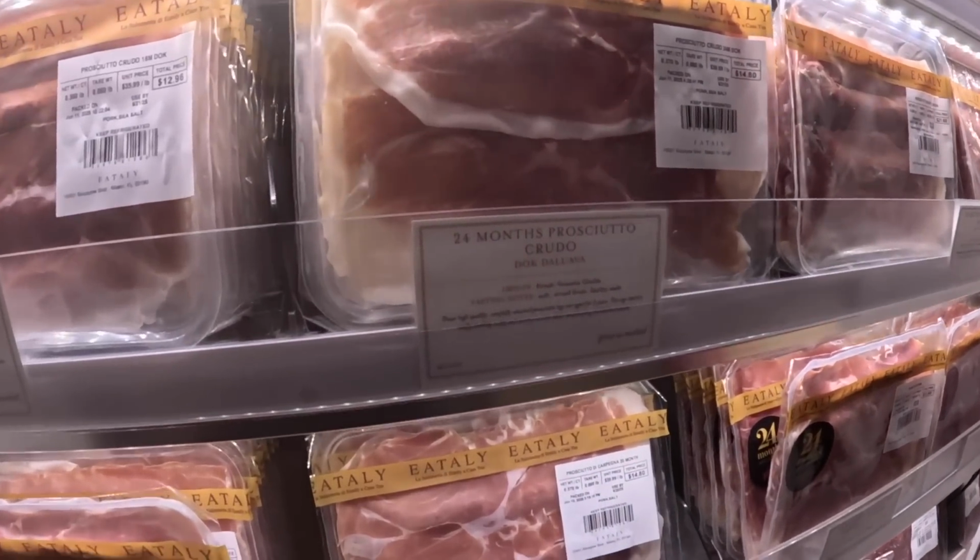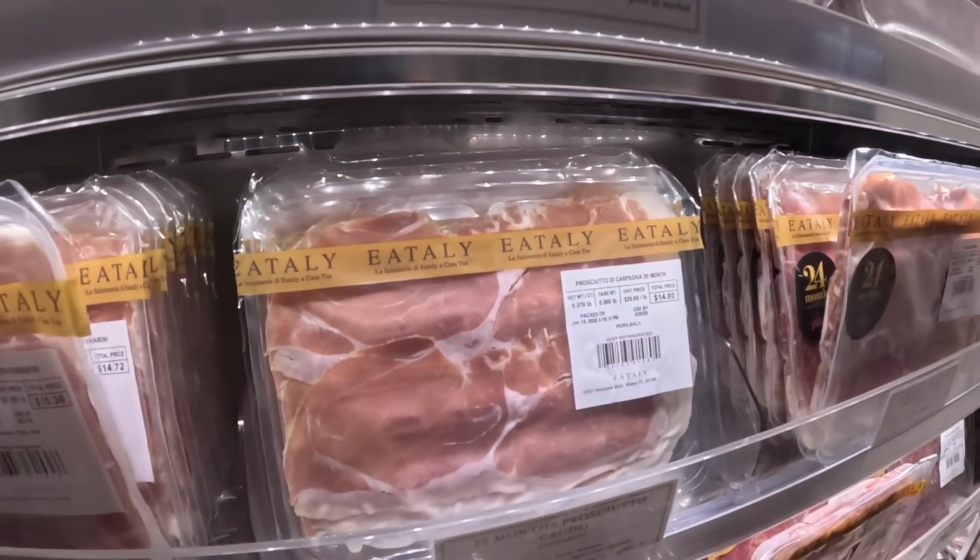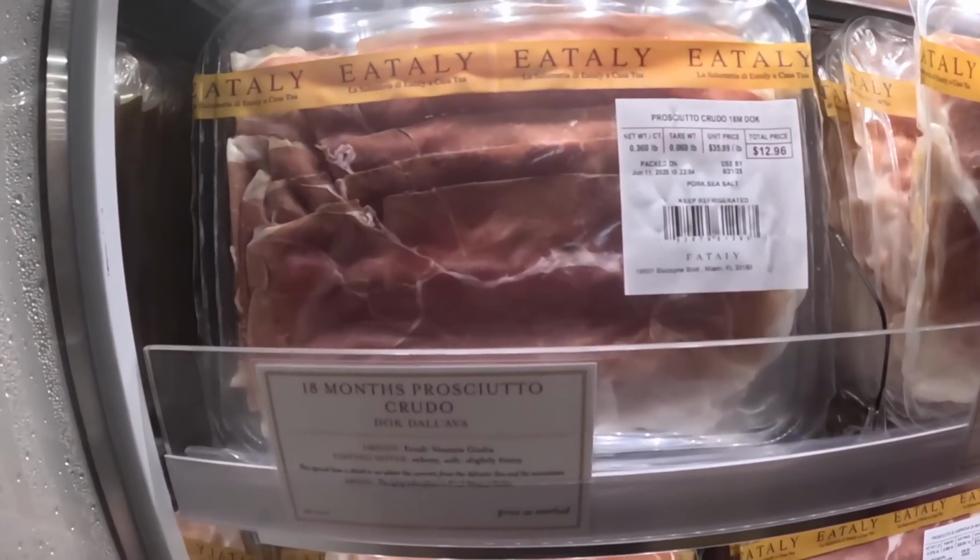24-month prosciutto, $40 a pound. So this specifically is $14.80. $12.96 for this one, for example.